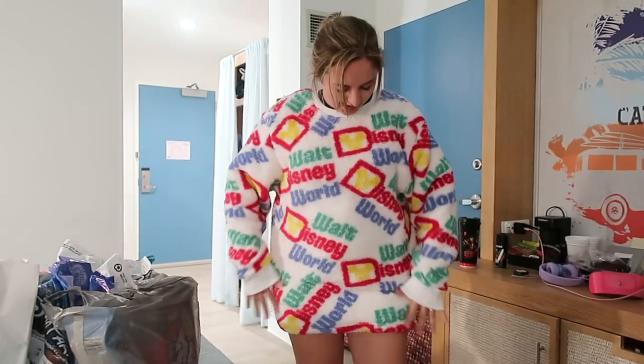We're back in the room. I'm going to try on that Disney jumper because it was quite busy in there, so I didn't try one on for size. I've gone for a bigger size than I'd normally get, thinking oversized is better. Oh, you've got to be happy with that. That is big, but you know what? It's cozy. It's not fashion. I probably won't wear it out, but just in the house.